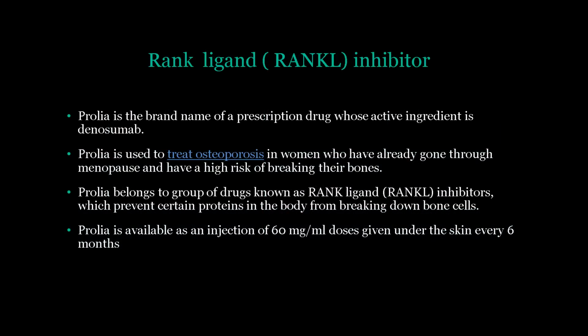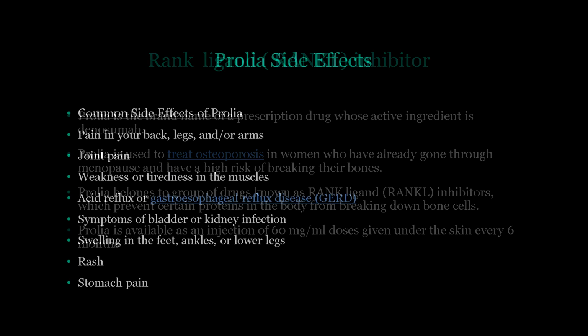There's also the RANKL ligand inhibitor. This is called Prolia. It's the brand name of a prescription drug whose active ingredient is denosumab. It is used to treat osteoporosis in women who have already gone through menopause and have a high risk of breaking their bones. It's a group of drugs known as RANKL ligand inhibitors, which prevent certain proteins in the body from breaking down bones. It is available as an injection given under the skin every 6 months.